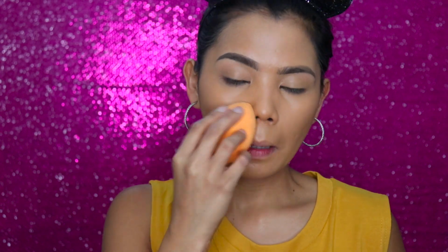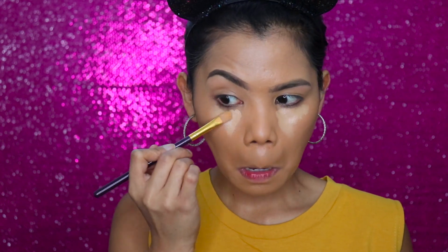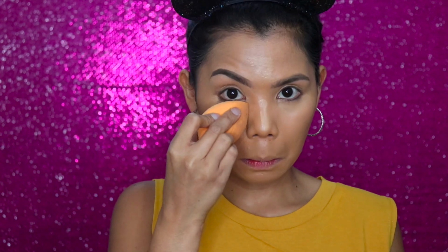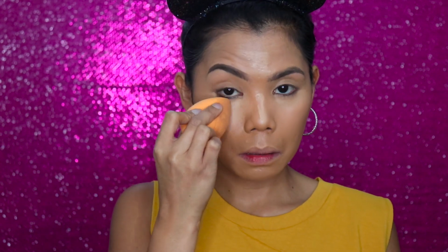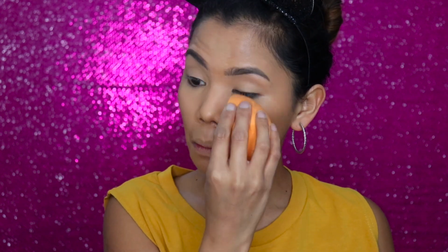This is what I always do, you guys know that. After my brush, I use my sponge. And now we are going to use my Anastasia Concealer 2.0, my favorite as well. So to bake my under eyes, I'm using my Laura Mercier.